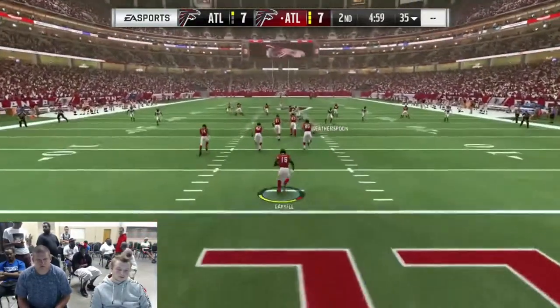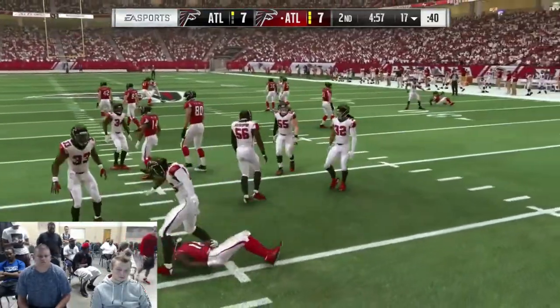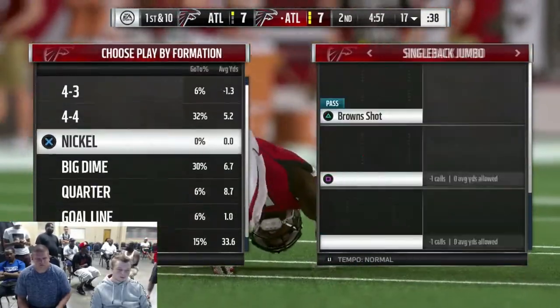This is taken about 7 yards deep. And he will be brought down here at about the 17-yard line. And here now come the Falcons.